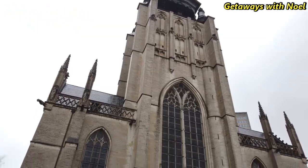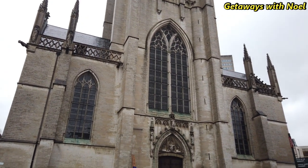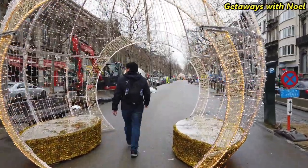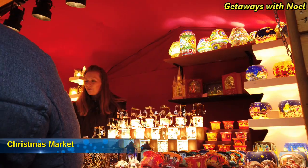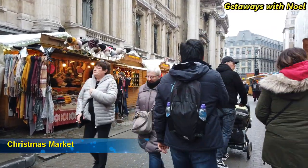Brussels is best explored by walking, as there are places and buildings that might interest you, like on our way to the Grand Place. Because it's Christmas season when we visited, there are a few Christmas markets, like this one at St. Nicholas Church, where you can find a variety of items and food.